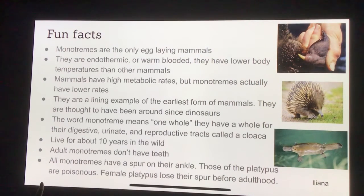The word monotreme means one hole. They have a hole for their digestive, urinary, and reproductive tracts called a cloaca. They live for about 10 years in the wild. Adult monotremes don't have teeth. All monotremes have a spur on their ankle. Those of the platypus are poisonous. Female platypus lose their spur before adulthood.